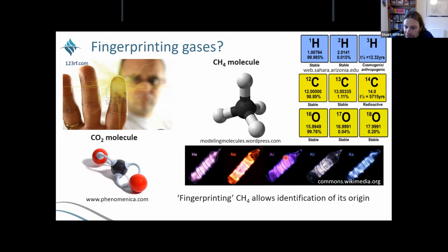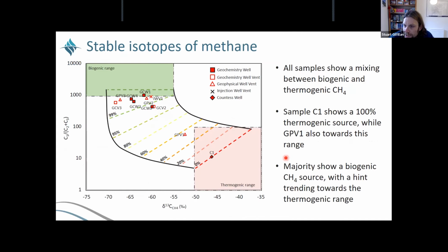So what we're really aiming to do here is look at the methane on the site, because we know the area is an active site for methane production, and fingerprint that to identify its origin, and then look at what the injected CO2 fingerprint is and how we can use it to track the migration and fate. So moving on to fingerprinting the methane.